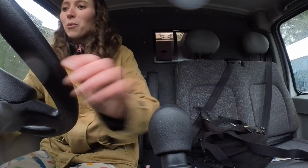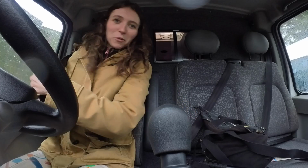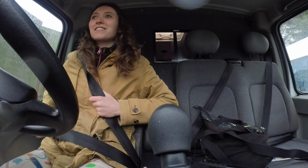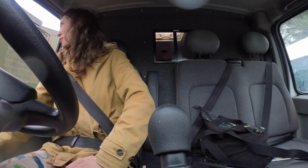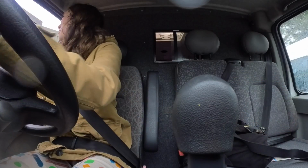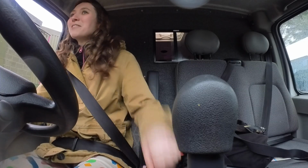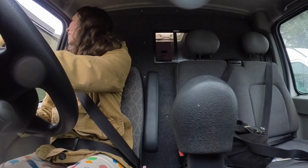Let's start her up. Beautiful. I'm nervous. I don't know why I'm nervous. I've driven so many vans. It's just because it's new, I think. Right, let's get used to where everything is. I love those electric windows. Very fancy. It's just because it's a new vehicle. Thanks so much.